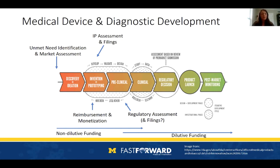Where I want to focus our attention today specifically is on the unmet need identification and market assessment, as well as a regulatory assessment, and how both of those things are going to critically underpin our medical device and diagnostic development pathway. Other things you'll want to consider along the way, which I believe Dr. Gurm and Robert will address in their presentation, are intellectual property, reimbursement, and other factors that really influence how you move your product forward. And of course, there's always a consideration of funding and how you move all of this forward from a financial aspect as well.